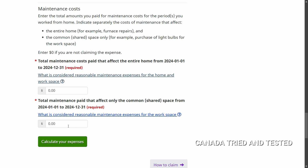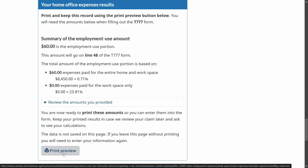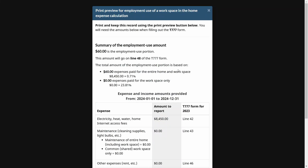So if you have anything, you make an entry here and then you click on calculate the expense. Once you do that, you will get a summary, and that summary you can review and also print. Let me show you this. This is how the print will look, and here it mentions where the entry will go. For example, on T777, this entry will go in line 42.